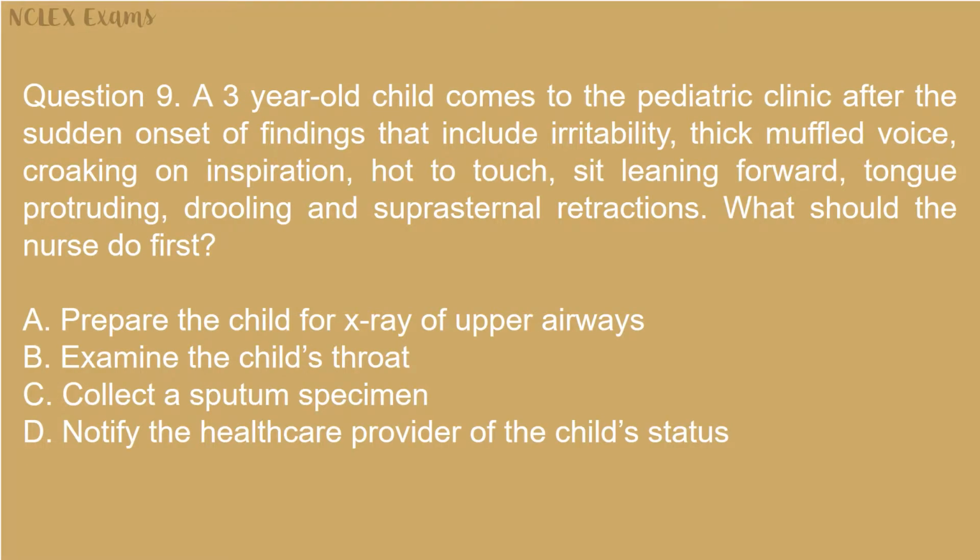Question 9. A 3-year-old child comes to the pediatric clinic after the sudden onset of findings that include irritability, thick muffled voice, croaking on inspiration, hot to touch, sitting leaning forward, tongue protruding, drooling and suprasternal retractions. What should the nurse do first?